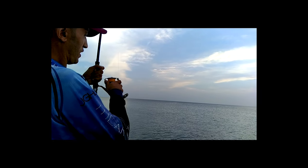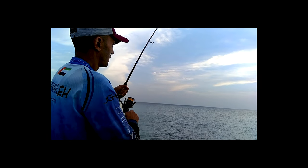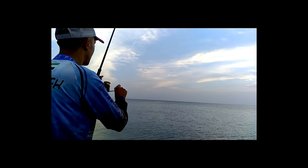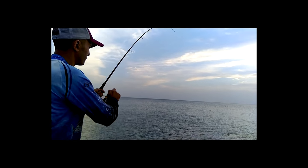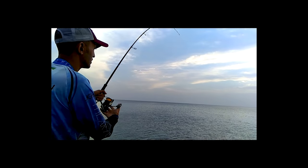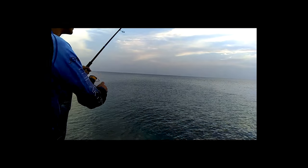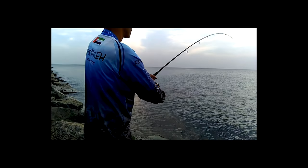Inshallah. It's a monster trevally. It's a monster trevally. Yeah, it's on.